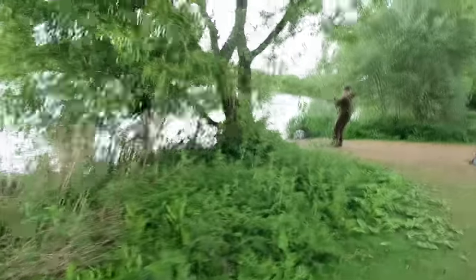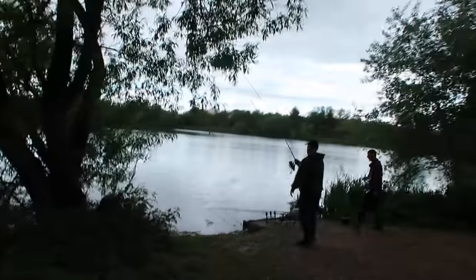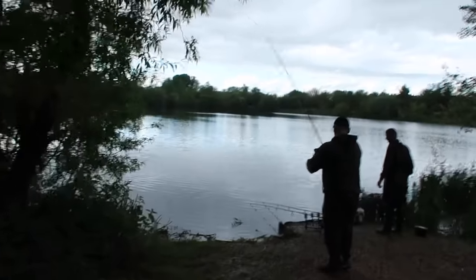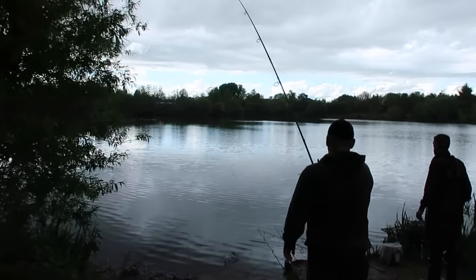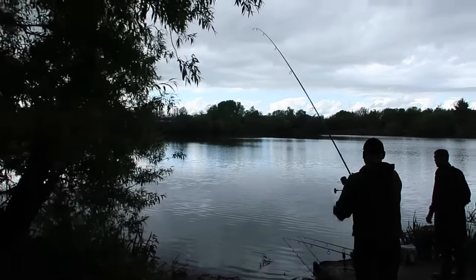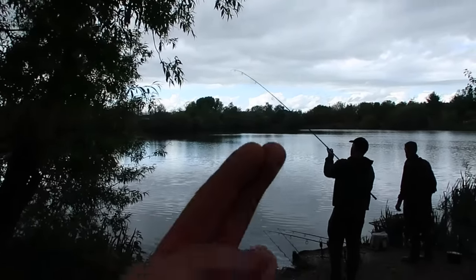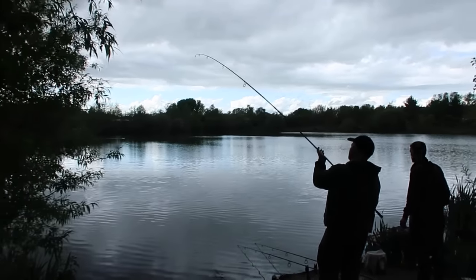Fingers crossed, I'm going to get back in that bivvy and stay dry. So the guy next door, I've just been speaking to him, and his rod's absolutely belted off and he's in. Fingers crossed he can get this in and I can show you what's going on. It's taking him for a right merry dance, to be fair. I just saw it strip about 20 yards off him as well, so fingers crossed he can get this in, and I can show you.